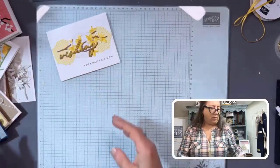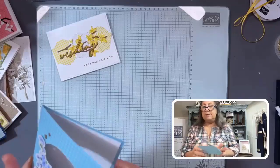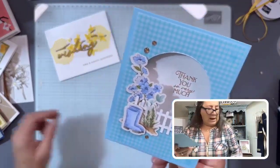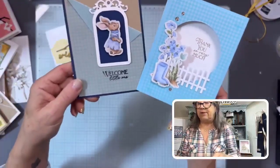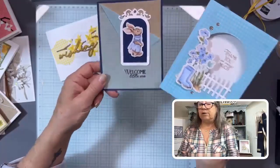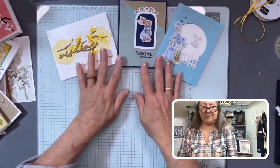Nice, clean, all white. Now, some of these cards don't necessarily use the bundle, but they use the paper. And again, this is just an example of how that gingham can look totally different here on the blue and then here on the crumb cake. So just using that gingham just to show that off.